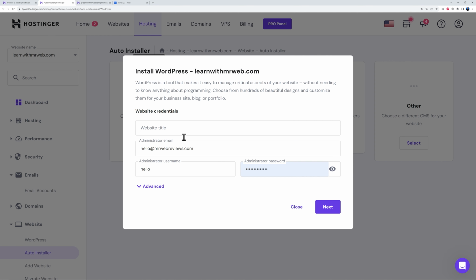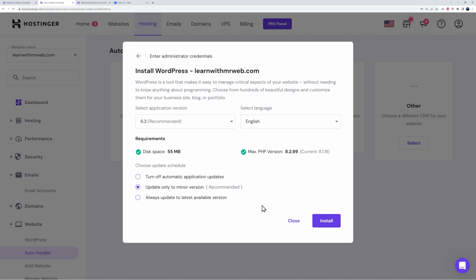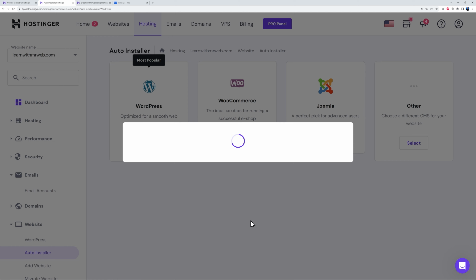So select. So first, let's enter the website title. So maybe learn with Mr. Web. Make sure the admin email is correct and then create a username and a password as well. Now we move to the next step. So right here, you can select if you want automatic updates or not. So it is advised to use this option here, update only to minor version, but that's really up to you. If you want to automatically update to the newest version, you can select this one here altogether. Again, that's really up to you, okay? And then click install. And there you go, guys.